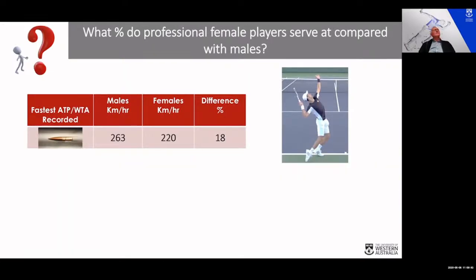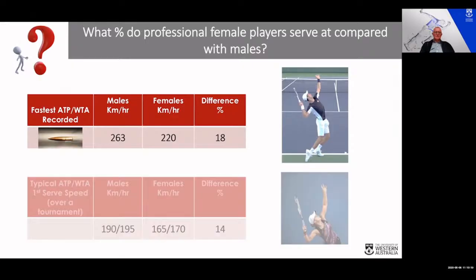So let's look at male versus females. It's always an interesting question. It's one that Jackie and I talk about quite consistently. If you look at the fastest serve that's been recorded on the ATP or WTA circuits, and you can see the two numbers there in kilometres per hour, the difference between the two is about 18%. So this is the fastest that's ever been recorded in an official match.